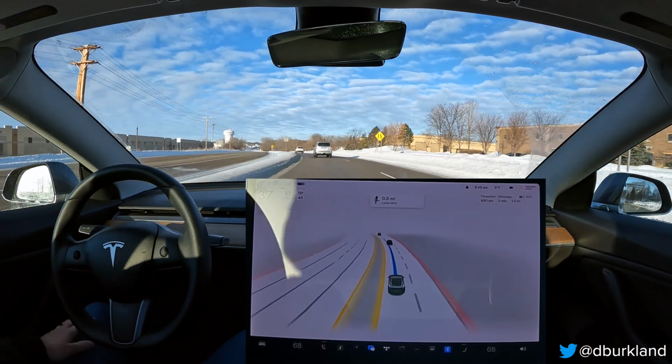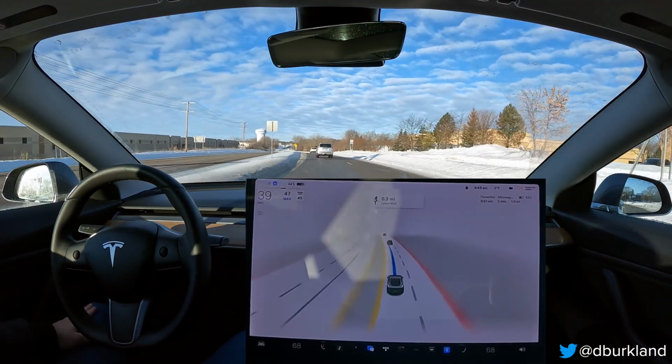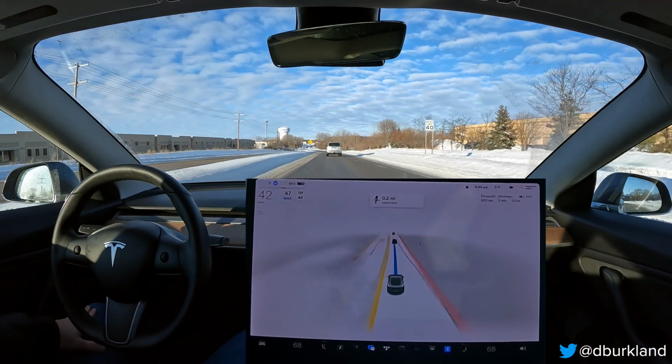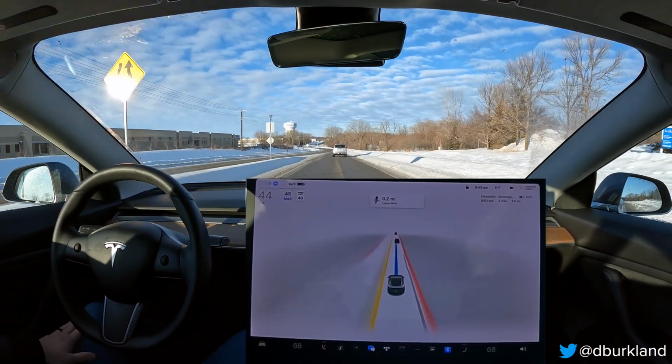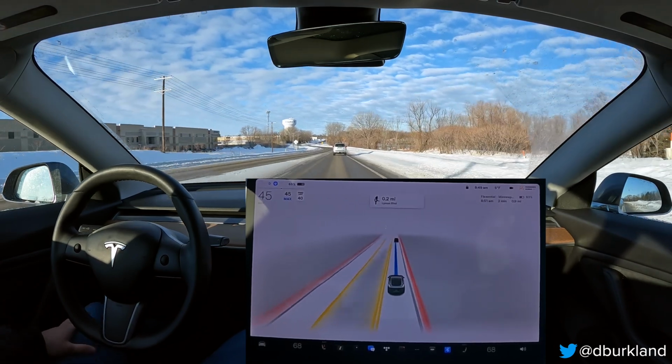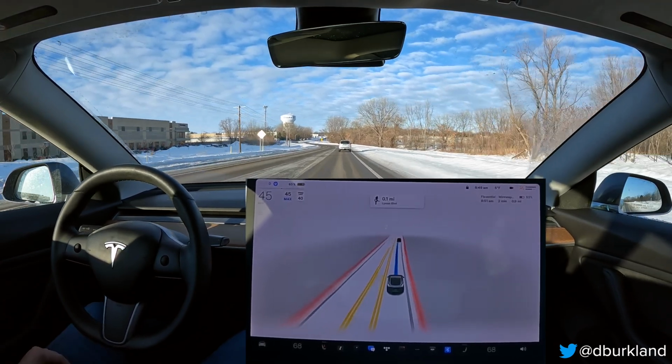So I believe we have a pair of roundabouts up here. The first one will be going straight through, and I think the next one will be taking a right on. Could be wrong. I think there might be 2 or 3. I can't remember, but one for sure.